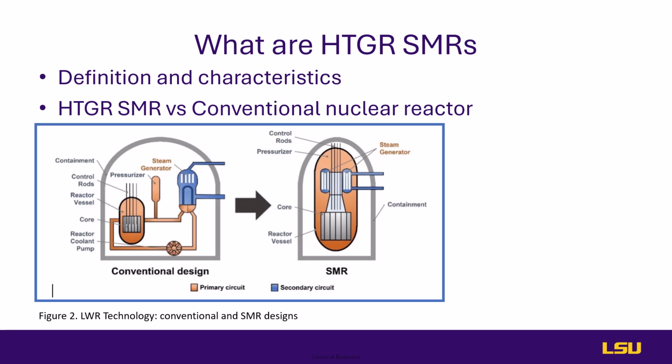HTGR safety features are designed with passive safety in mind, while light water reactors rely more on an active safety system. HTGRs can be used for electricity generation, hydrogen production, desalination, and industrial process heat, while light water reactors are only used for electricity generation. The efficiency of HTGRs is significantly higher than light water reactors, which have an efficiency of around 33%.